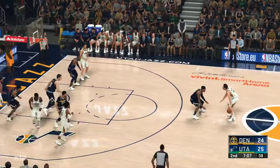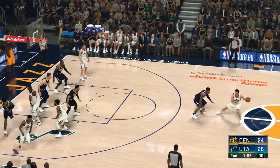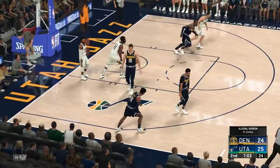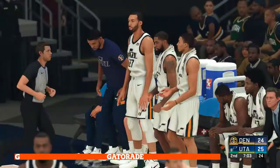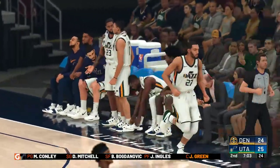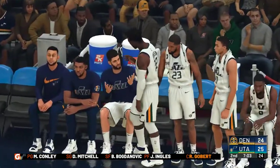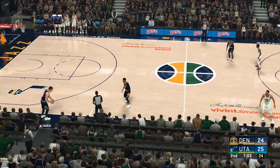Bogdanovich looking around. Back to Mitchell. And there's the whistle. Illegal screen. That's their first of the game, though, so sharp passing has helped them to craft this lead. And not the most common call you'll see in the NBA, but hard to argue that pick wasn't illegal.